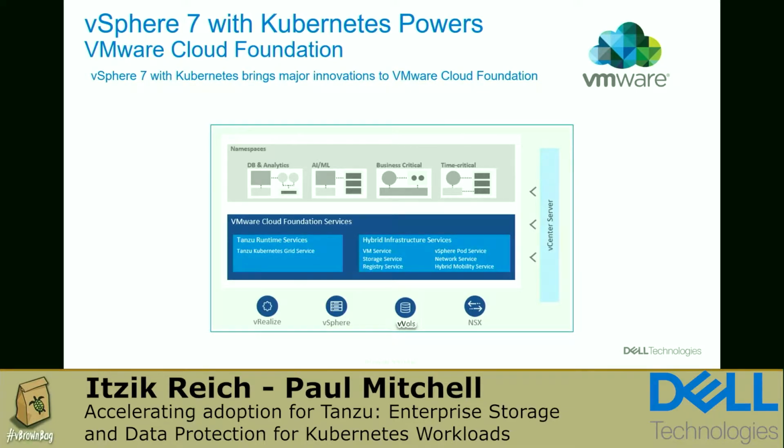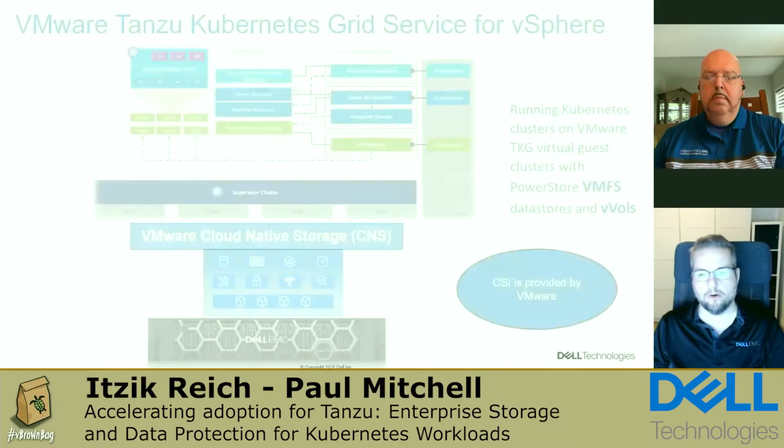directly from within vCenter. So if you're a vCenter administrator, the familiarity of the UI will be immediately on the spot. If you're a Kubernetes administrator, you can still continue using the kubectl CLI, basically creating container pods, creating and storing them as you go.